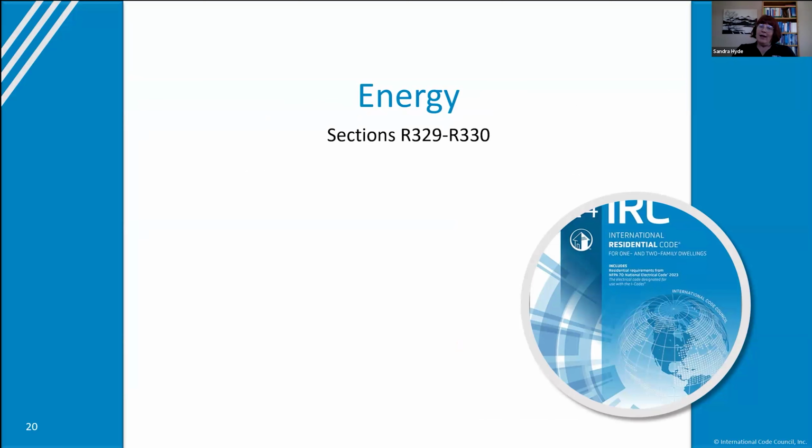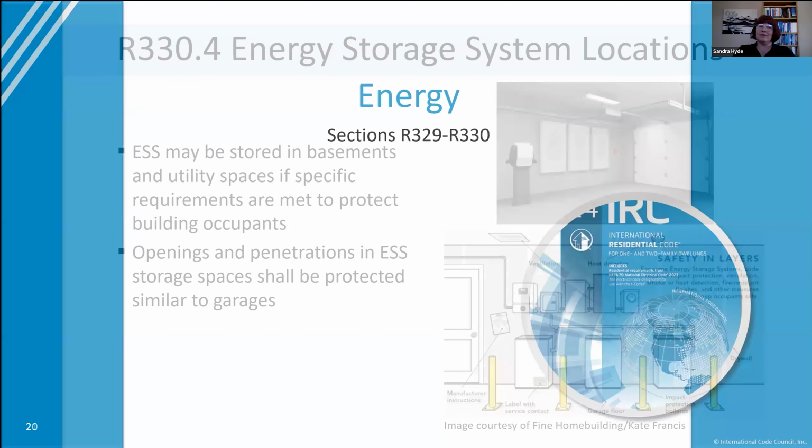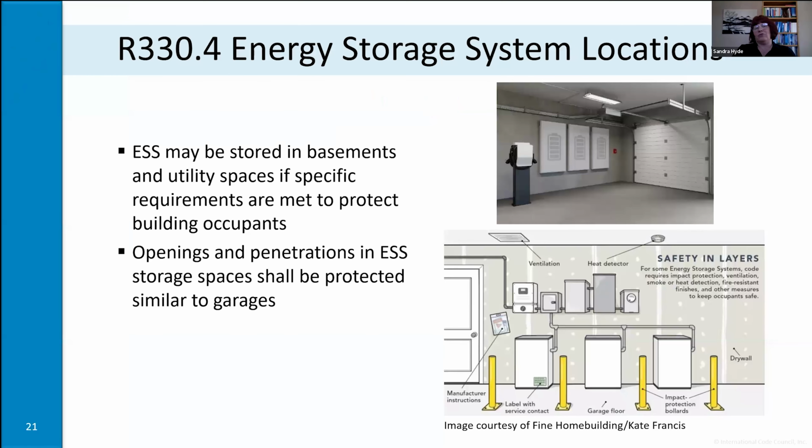All right, the last portion of chapter 3 is these new energy sections. And the first one is just looking at if I want to store the batteries in a basement or a storeroom, maintenance room that's within the house, what's my minimum protection? And the decision was to make separation of those batteries from the rest of the house equivalent to what you'd have in a garage. So you're going to have the drywall.